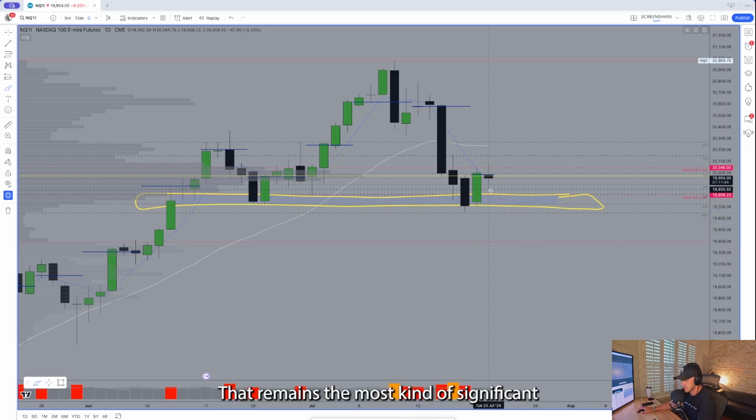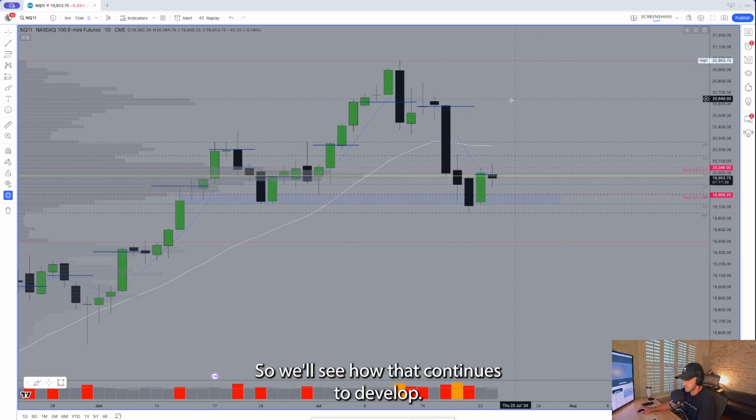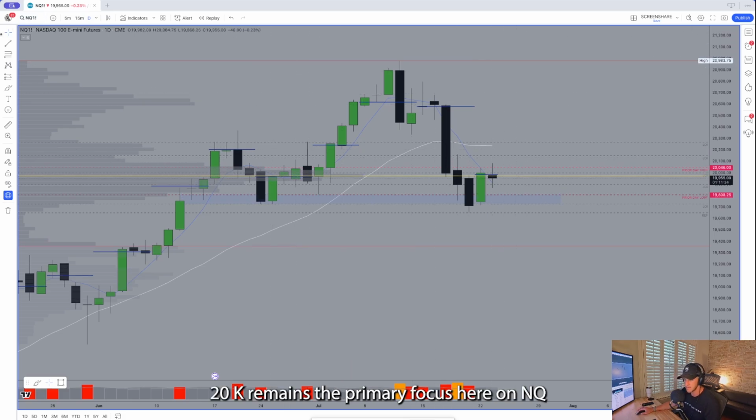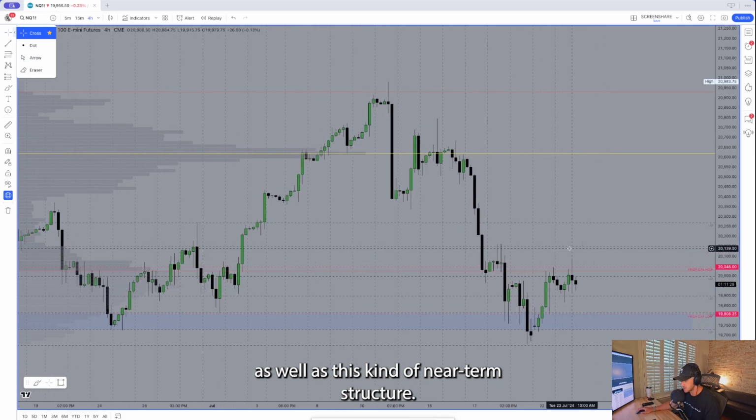That remains the most significant structure piece that we have on NQ currently. So we'll see how that continues to develop. 20K remains the primary focus here on NQ, as well as this near-term structure.